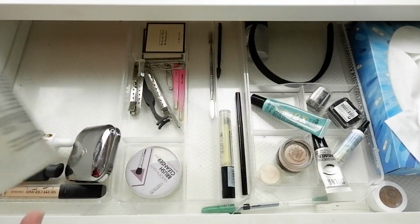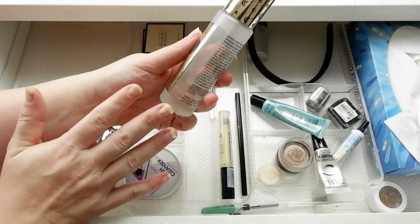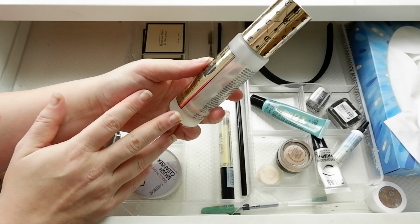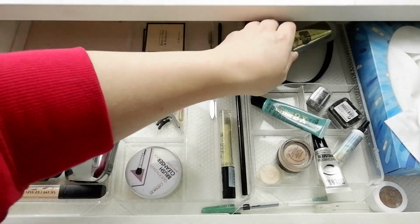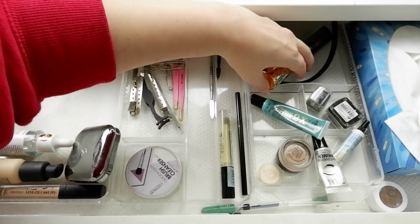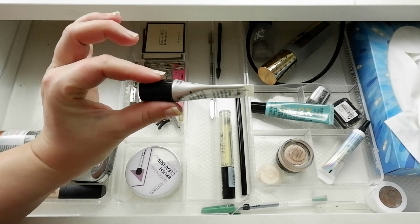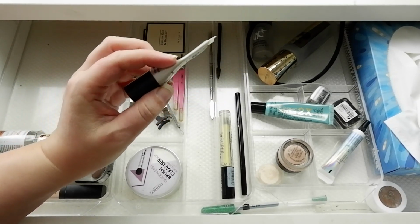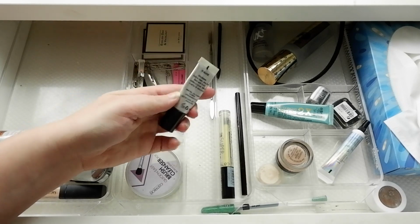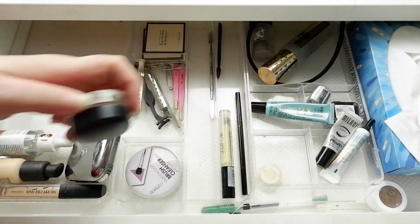For setting spray, the Catrice limited edition one, I have about a third left. This is one that I use up quite quickly because there's quite a lot in one spritz, but it's a nice product. I like it. But another thing that's almost gone, my Milani eyeshadow primer. It's getting really difficult to squeeze out, so I hope that by the end of this month it's still good to go. I don't know.